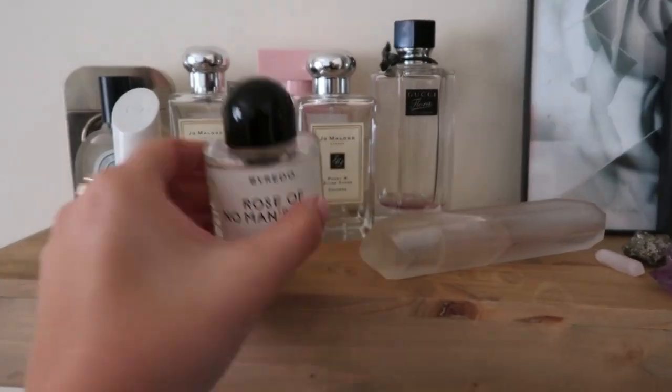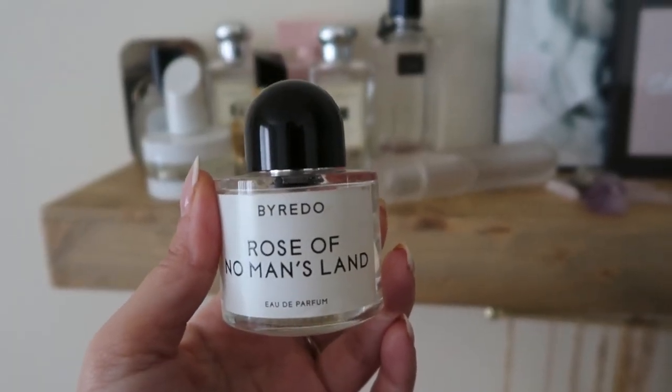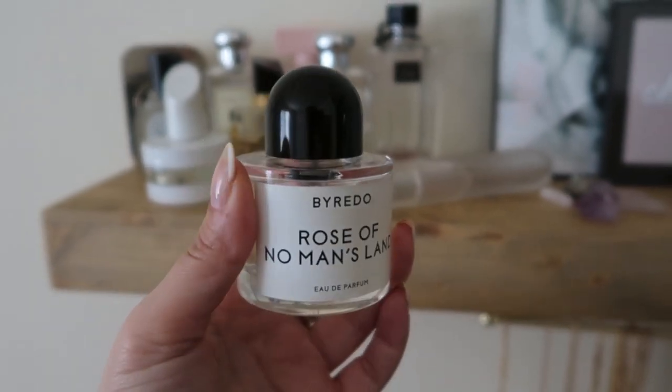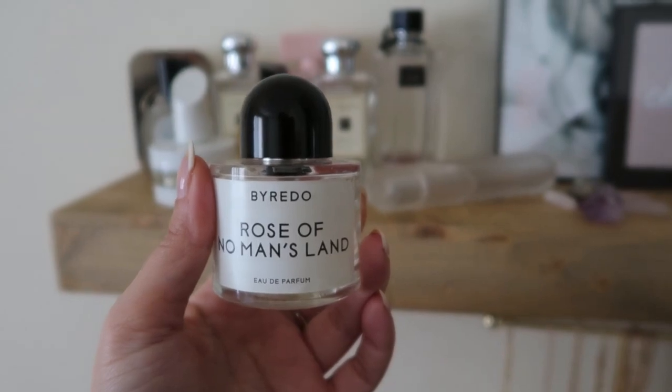I'm gonna go get dressed and put on my jewelry, and then I will speak to you guys. For perfume, I'm gonna go with this one, Rose of No Man's Land from Byredo. I hope I'm saying that correctly. It smells so springy and fresh. I'm absolutely obsessed with it.